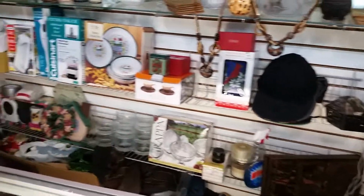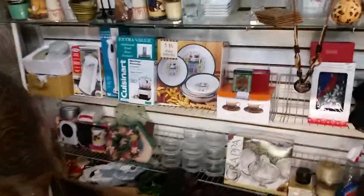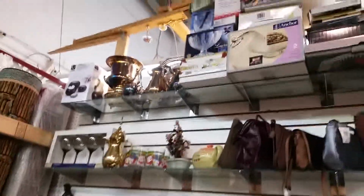What else we have? We have some plates. We got this nice hand-carved elephant. We got some cappuccino cups, crystal, got copper pieces, purses, all sorts of stuff in here. So now we go this way, we have some carpets, some nice area rugs. All right, very nice area rugs.